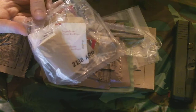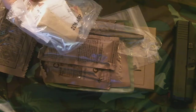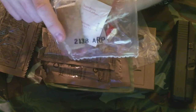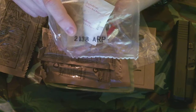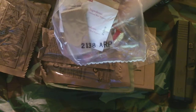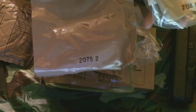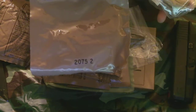This one has some crushed red pepper. It all depends. There's a couple different accessory packets for different meals. Oh, and here's a day code. So the first number coordinates to the year, so that's going to be 2012, and then it's the 138th day of that year that this was created. So every item is going to have a day code on there. So that's 2012 and the 75th day.